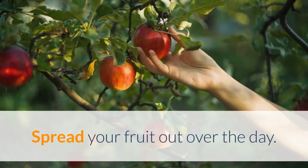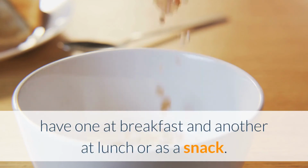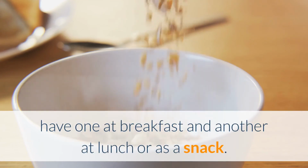Spread your fruit out over the day. Instead of 2 servings for breakfast, have 1 at breakfast and another at lunch or as a snack.